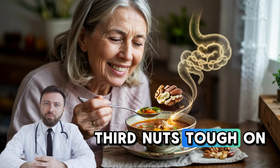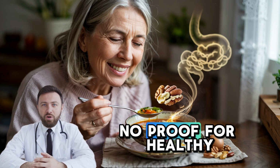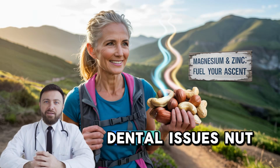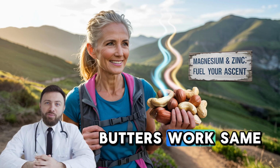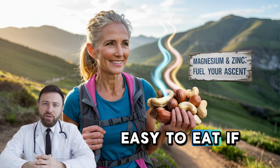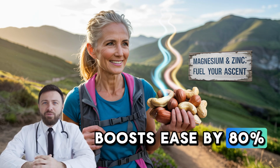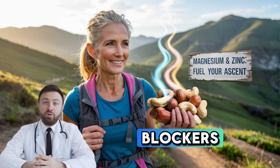Third, are nuts tough on older digestion? No proof for healthy folks. Studies say they're fine in portions. Dental issues? Nut butters work the same and are easy to eat. If new, soak overnight or roast; it boosts ease by 80% by calming natural blockers.